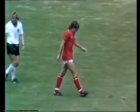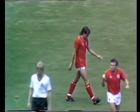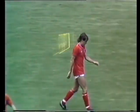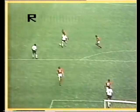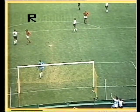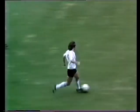It's been a great start for England. We've been so positive today, and not like the Mexico game where we seem to be a shambles. We've got far more shape. Glenn Hoddle was far more positive, and he's looking a very good player. Here he's had a great shot again. It's just a little bit lower, and it would have flew in. And now a break on for the West Germans.